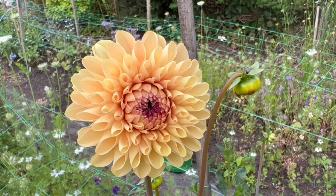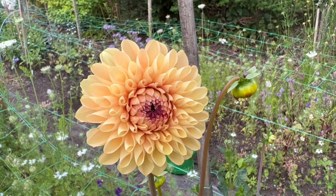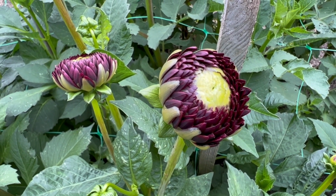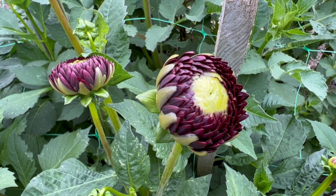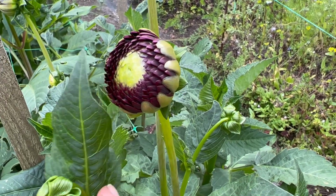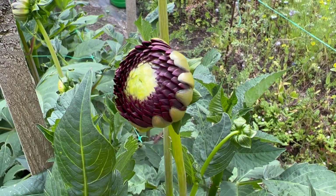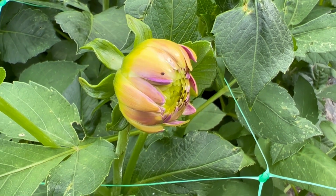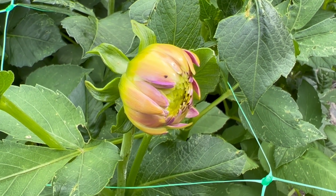And we'll have to watch out for the slugs and the earwigs, because these are always what get my dahlias every year. So we'll have a look if we can protect those. I'm going to be away for a couple of weeks, but once I come back, I'm hoping that I can get some protection out for all the new blooms that are coming through for the whole of August and September.